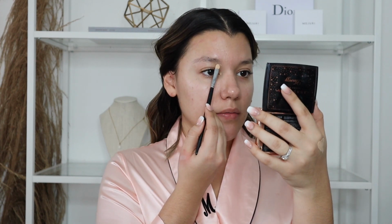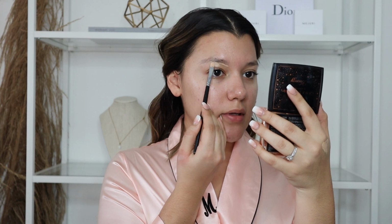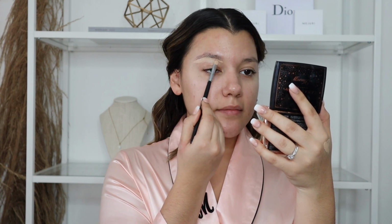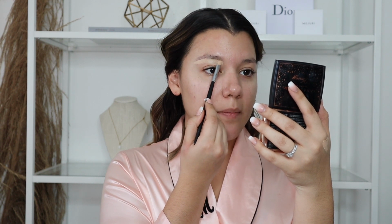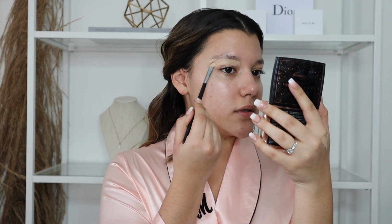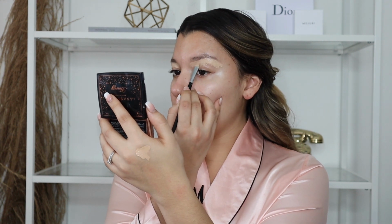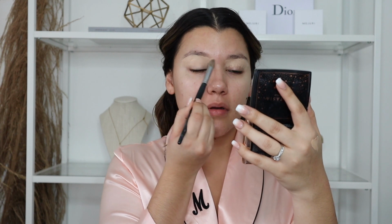So now I'm going to go ahead and do my brows. I like to conceal before actually going in with my eyebrows and the eyebrow pencil because I feel like it helps me save time and also helps me get the best shape that I can get of my brows. So I love this step because it really helps me just see what I'm working with, you know? So I'm just gonna buff all this out.